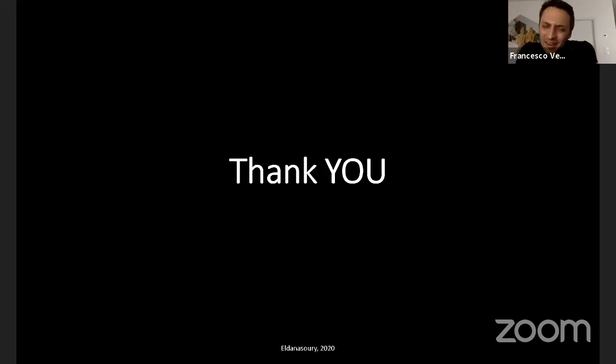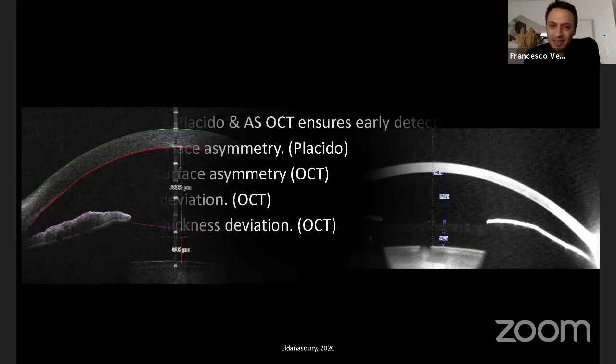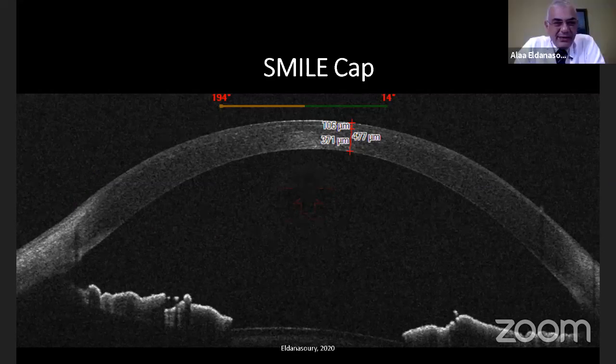Dr. Alla, I have a question for you. Can you please go back to the case with the anterior steepening in the fellow eye of the keratoconus? But don't ask a difficult question, Francesco. No, I want to ask a quick one. I might have an explanation, but I want to understand your point of view on this. I'm also interested in the opinion of Roy and Fabrizio.